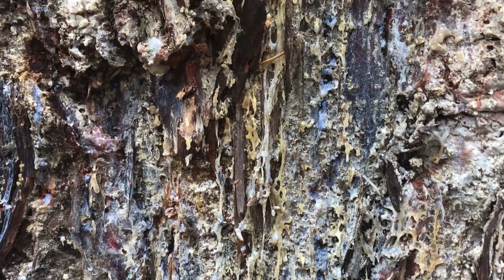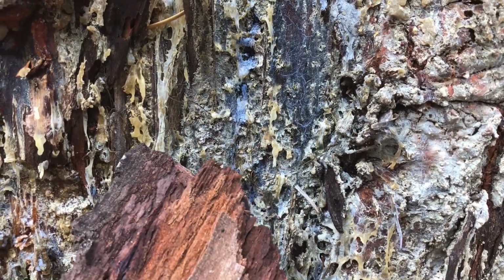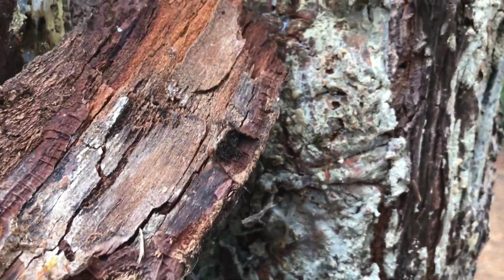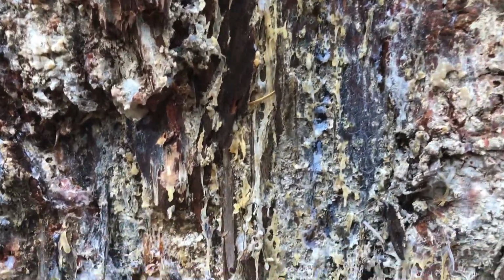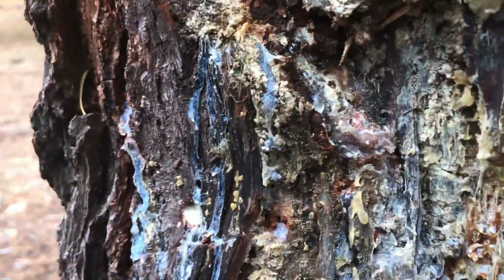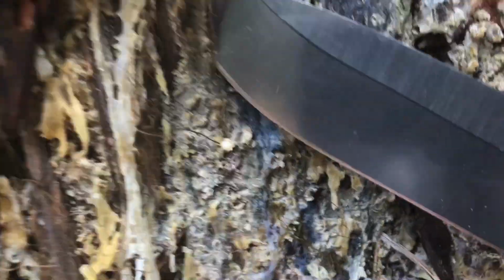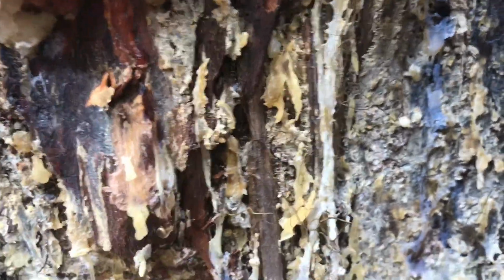I got some pitch here. Yeah, this is a little dried up, but I know this stuff would be really, really good for fire tinder. Let me get my knife out. Oh, where's my knife? There it is. Oh yeah. Let me get a piece of that.